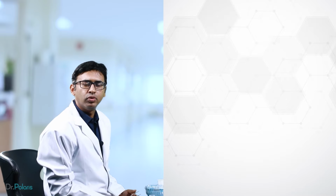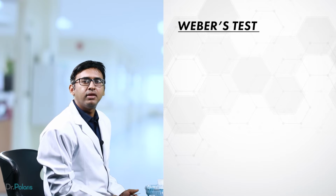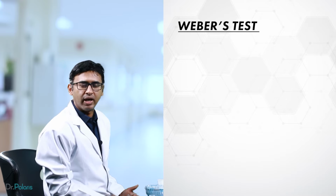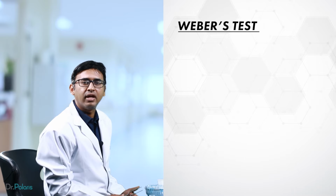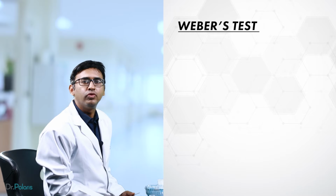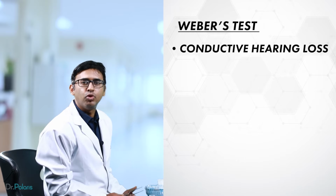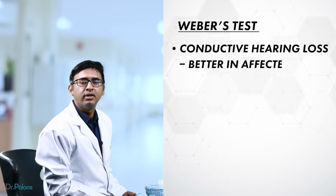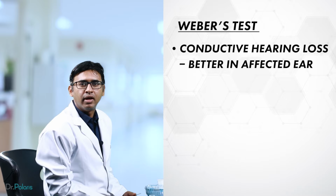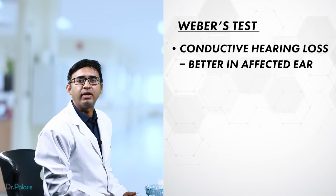The next test we are going to do is called the Weber's test. Weber's test is done by keeping the tuning fork on the patient's forehead and asking the patient to lateralize as to which ear the sound is heard better. In a patient who's got conductive deafness in the right ear, on keeping the tuning fork on the forehead, the patient will be able to hear the sound better in the affected ear. This happens because the influence of additional sounds is blunted out because of conductive deafness.